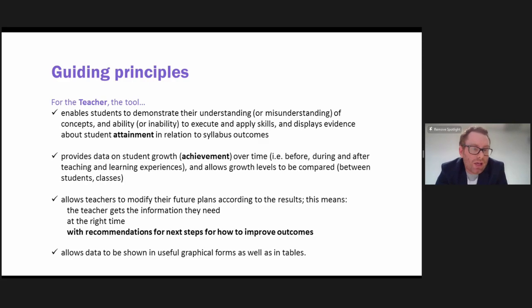It'll come with recommendations for next steps for how to improve student outcomes. So this will be known as follow-up work. There was early talk of calling it remedial work or something along those lines, but when students are not in need of remedial work, and they are at level or above level, it also means that they can be set follow-up work and improve on the things that they need to improve on or can improve on.